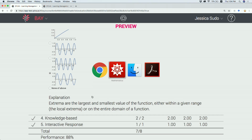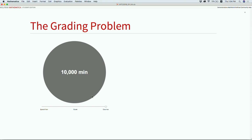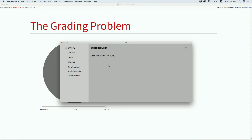So now I'm going to go back and show you what it looks like from the instructor side to create the exact assessment. SYLVA is an add-on to Mathematica. So here, just go to palettes. I can click Creo. That's just the name we use for the authoring tool, and it opens this. Of course, I can create new documents here, but I already have created this assessment, so I'm just going to open it.